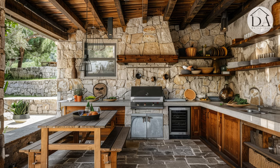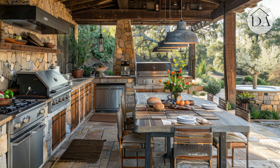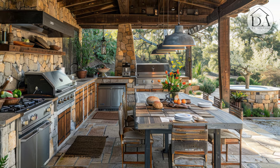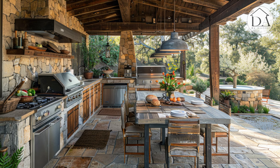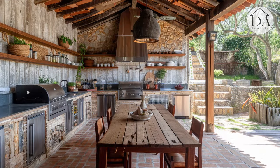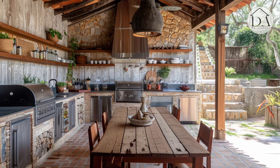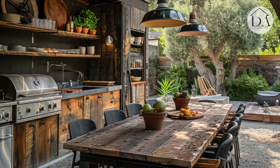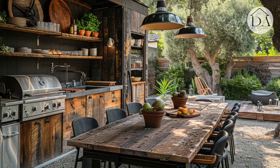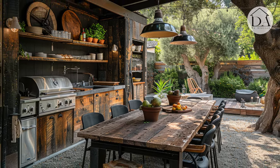Here, amidst the symphony of rustling leaves and distant laughter, every meal becomes an occasion for celebration, every gathering a cherished memory etched against the backdrop of nature's splendor. With rustic elegance and thoughtful design, your outdoor dining area becomes not just a space for nourishment, but a sanctuary for connection, communion, and the simple joys of shared moments beneath the open sky.